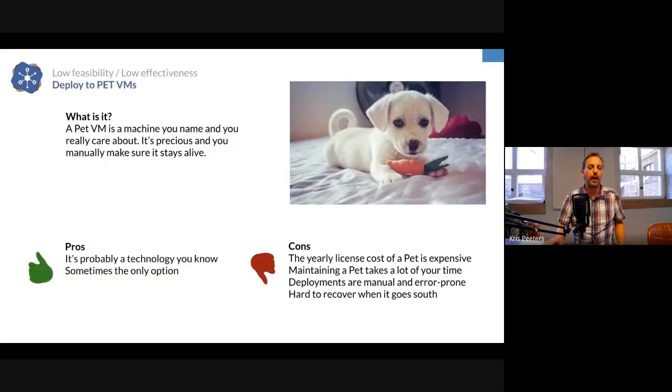What do we mean by deploying to a pet VM? As we say, we would consider that low feasibility, low effectiveness. But a pet VM is very simple, a machine that you name and you really care about. It's precious to you, and you manually make sure that it stays alive.